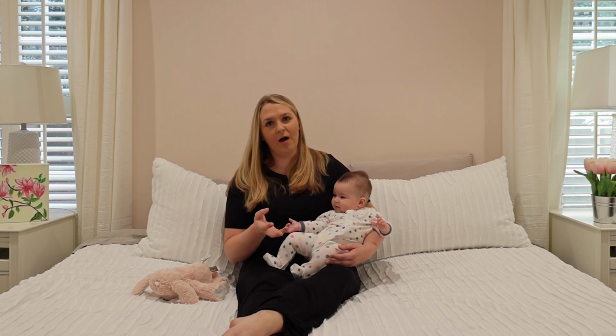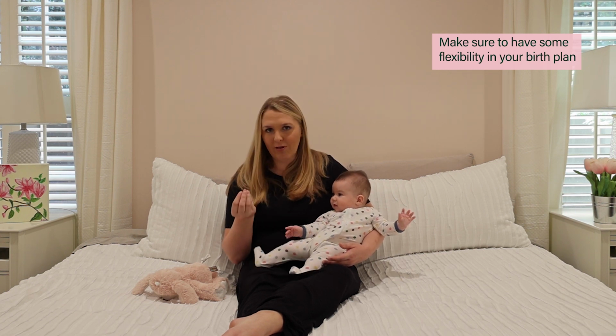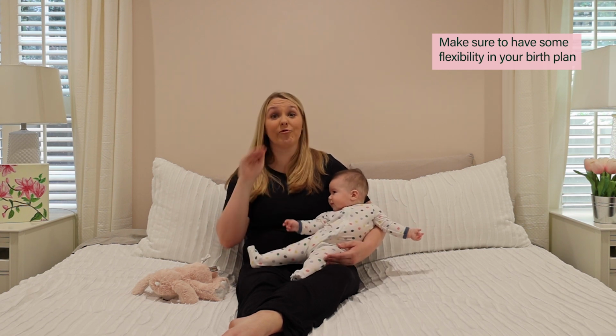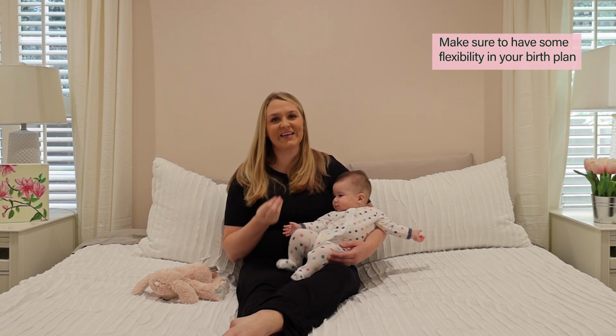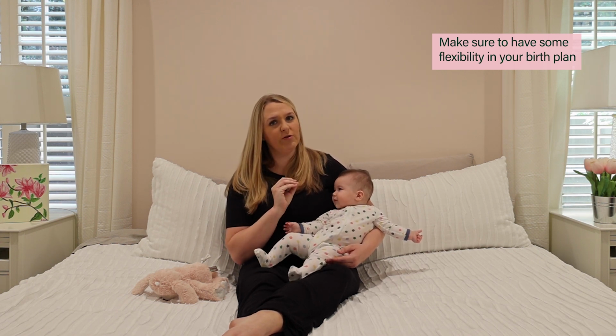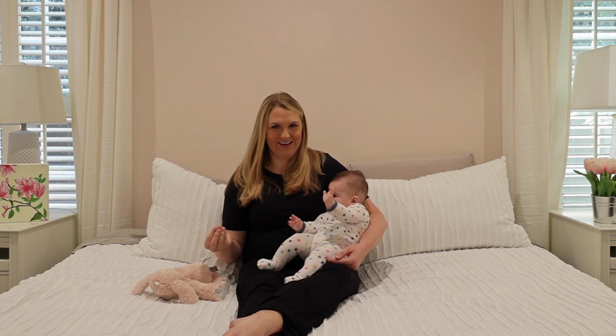And I recommend a birth plan that has some flexibility, that recognizes we cannot control everything about our labor for every birthing person. But I especially recommend it for an induced labor because, again, we feel like we're losing control of one thing, so let's control the things that we can.